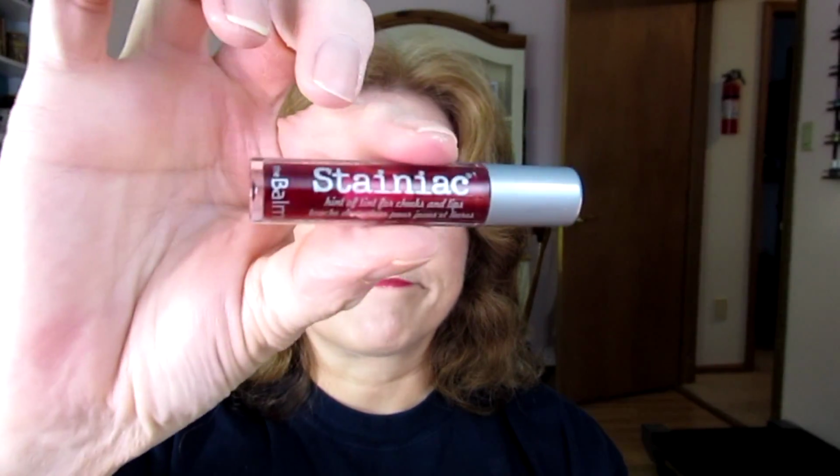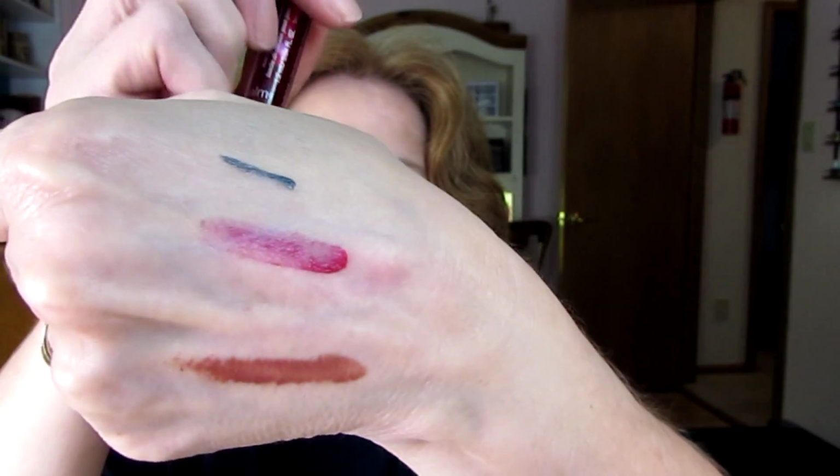Now, I just talked about things having an unpleasant taste, and that would be this Stainiac. It is like a super fuchsia pink, but it's not that pink on. There's the color right there.